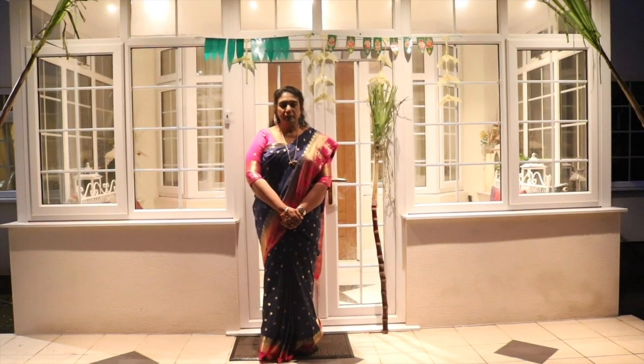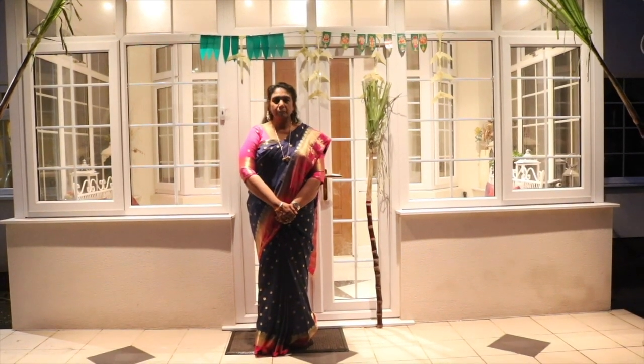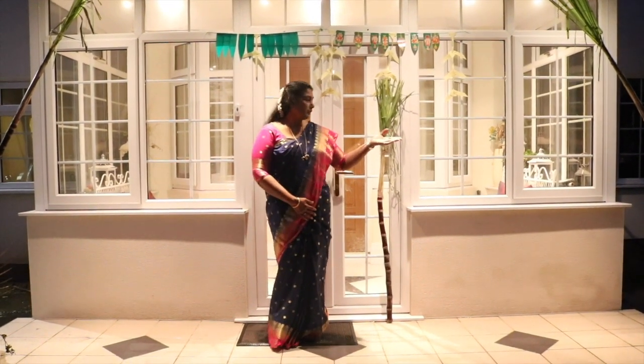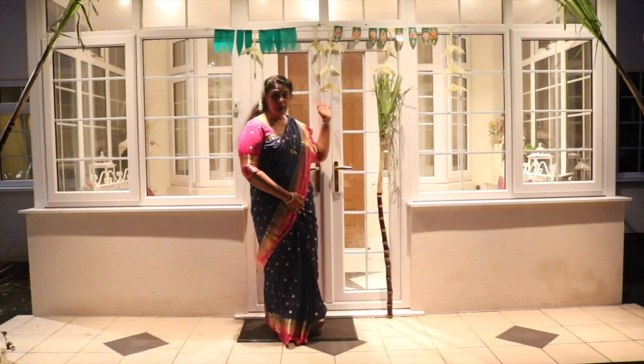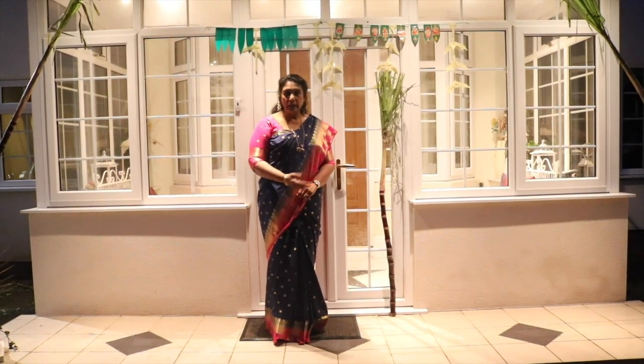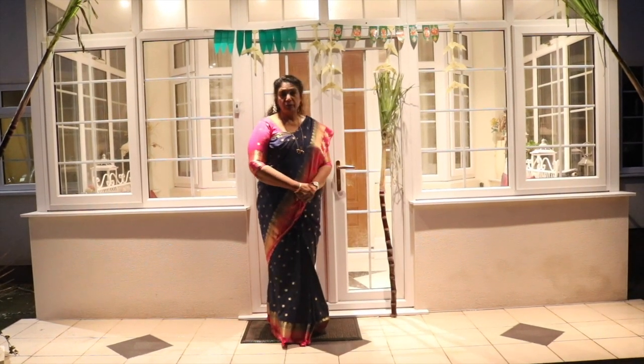14th January 2021. Happy Pongal to everyone. This is how we celebrate our Pongal with the karumbu, sugarcane, and toranam. And this year, we're going to do the Pongal outside before the sunrise.